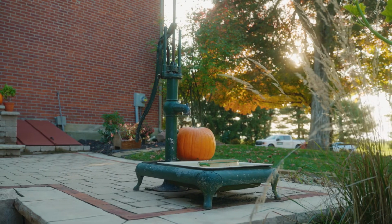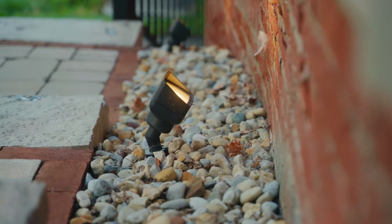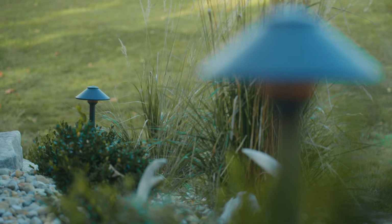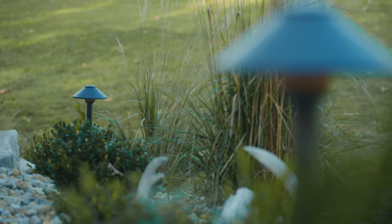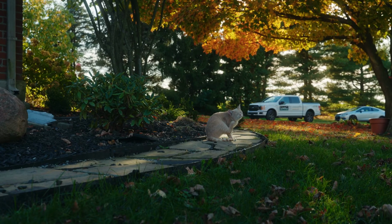Given the complexity of this project, it was extremely important to have a project manager. There's a number of things that could have gone wrong if we did not pre-plan. It's very important to have someone in my position communicating and coordinating with the homeowners, so that they end up getting what they want in the end.